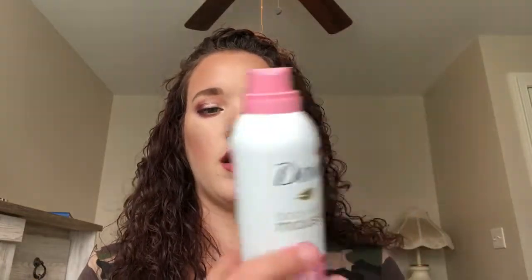I don't think I would necessarily rebuy this to use as body wash. I would probably rebuy this to use more as shaving cream, which it does say on the bottle that you can use it for. I do like that this is a mousse and it lathers up really well. I just feel like because it was a mousse and it lathered up like a mousse, it didn't clean as much as a normal body wash would. So because of that, I would use this more for shaving than anything, but I would rebuy it.